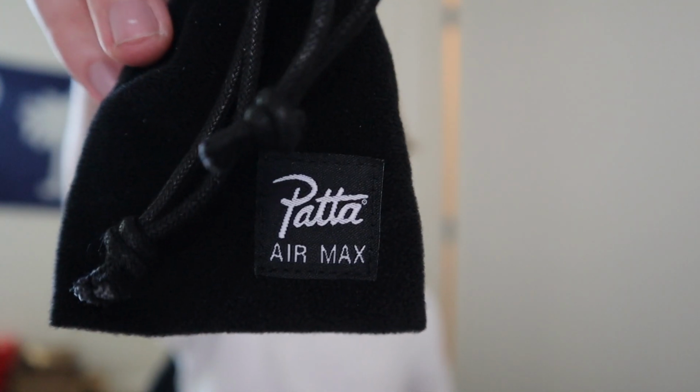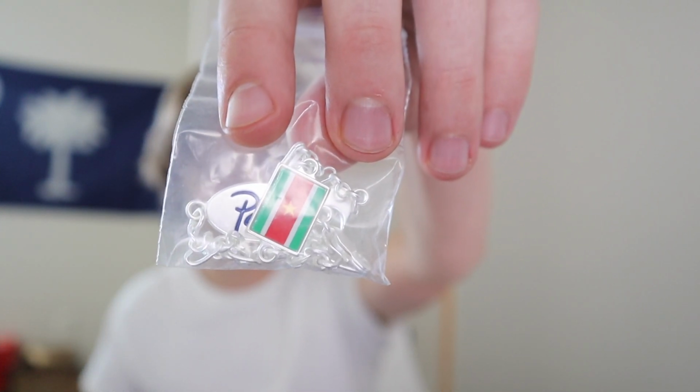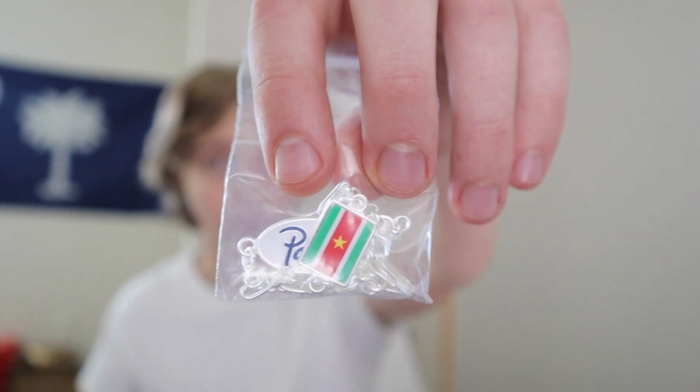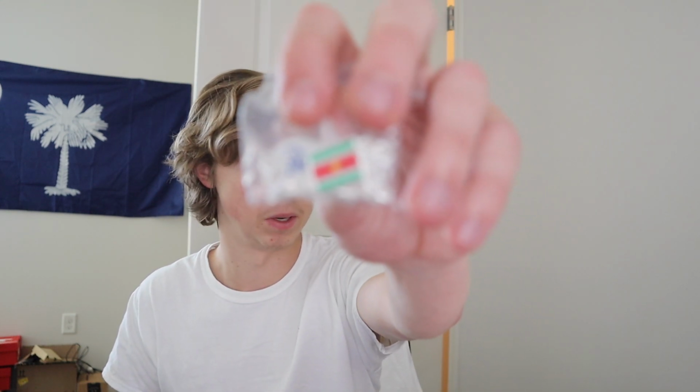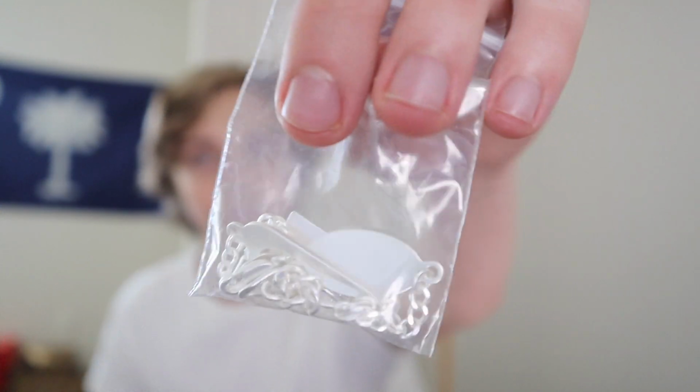I'm not doing anything crazy by taking this out, I'm not like deadstocking anything. But you can see it just says Patta Air Max right there on the little baggie that they sent. I've seen this a little bit around, kind of on Instagram. It has the Patta logo and a flag right there. I'm not sure if this is a flag for a country or just for their brand. I'm wondering if the phrase on the side, Lobi Libby, may reference this country. If this is a flag, I don't know if it is, so I'm not going to assume that. Then you can see the Patta logo, and it also has the Nike logo on it too.